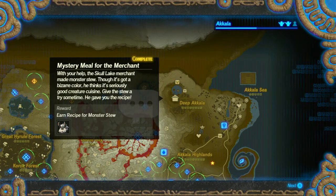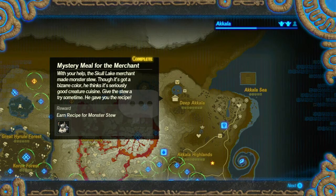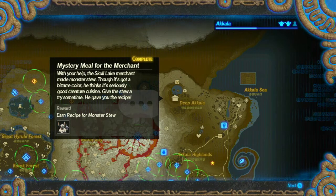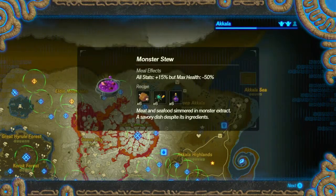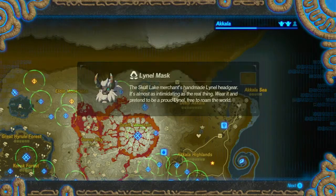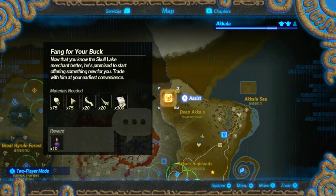With your help, the Skull Lake merchant made monster stew. Though it's got a bizarre color, he thinks it's seriously good creature cuisine. Give the stew a try sometime. He gave you the recipe. Get monster stew, which looks great. We also get a Lionel mask. Fang for your buck.